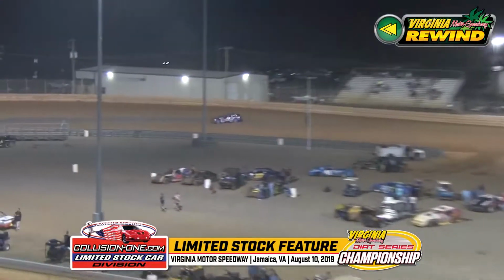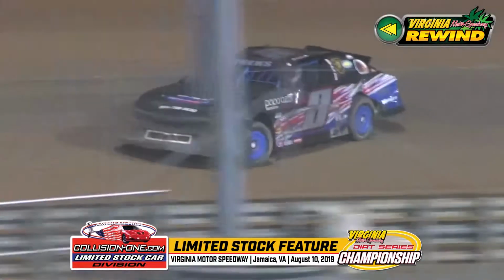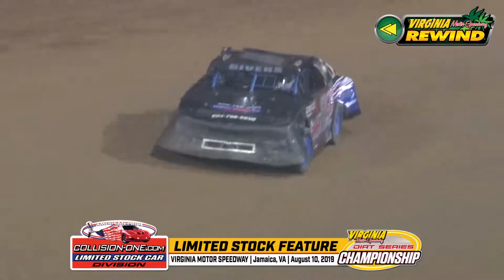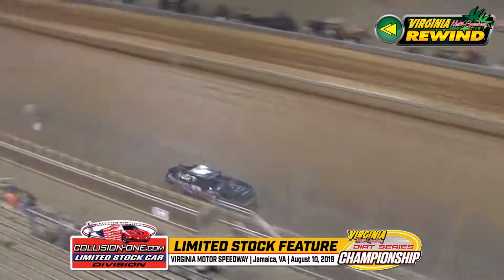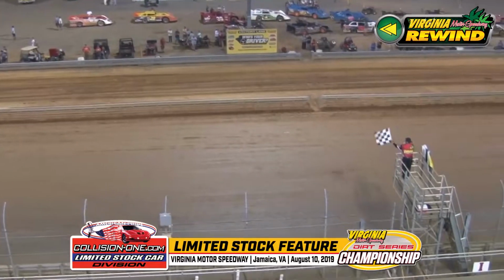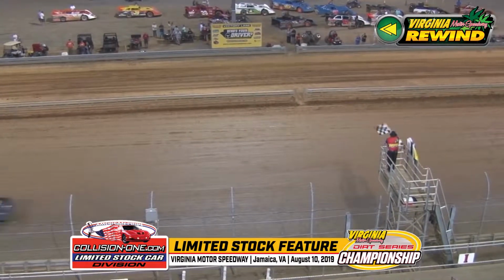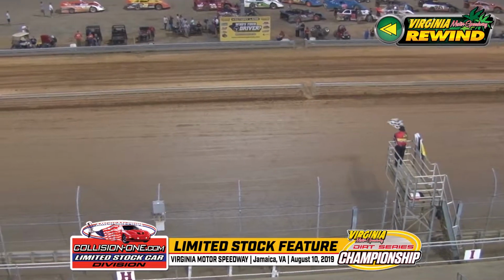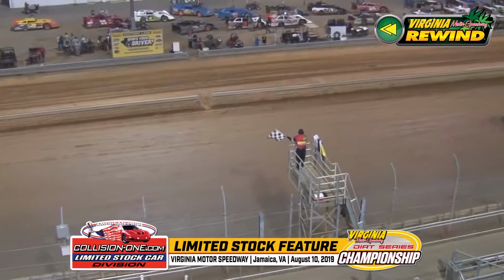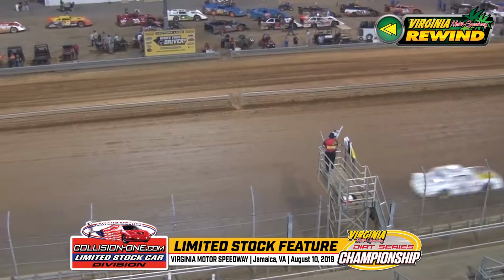As they work their way through turn number 3, it's James Gibbons. He's going to come out of turn number 4, and he's going to see the checkered flag. James Gibbons wins the Collision 1 Limited Stock feature. Trent Clemans coming home in second. Chad Champion third. Chris Champion is 4th. And John Hankins Jr. rounds out the top 5.